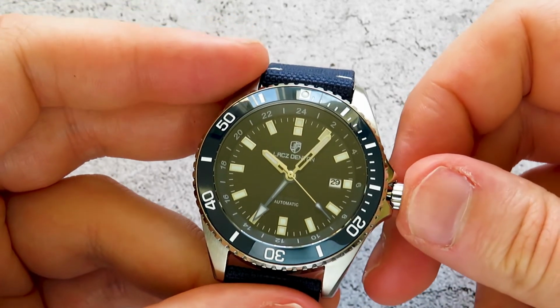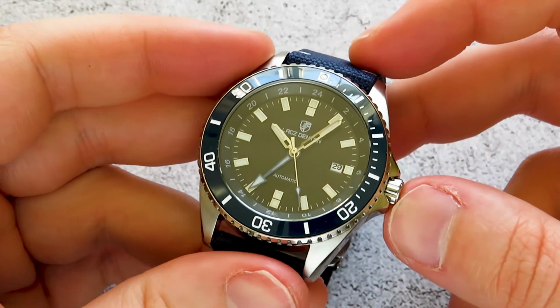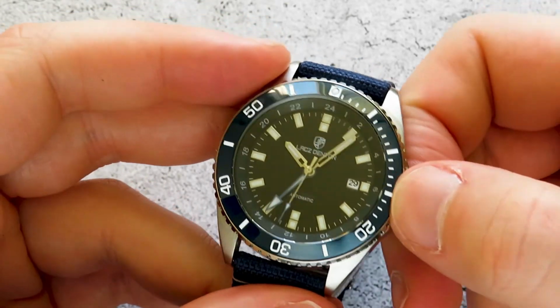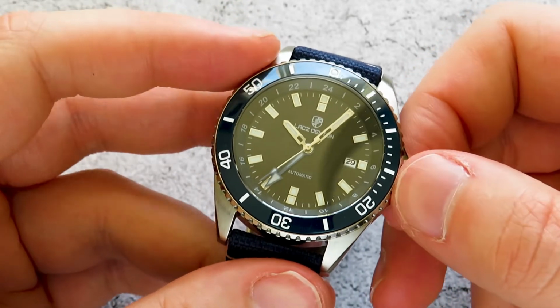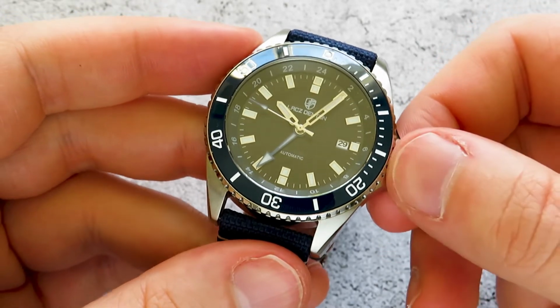Push back in. Now it has a claimed water resistance of 200 meters, but as far as I can tell, I don't think the crown is screw down. No. So I'd be apprehensive to say that this has a water resistance of 200 meters, but it's just so small. I might actually even measure it to see.